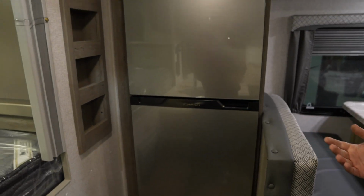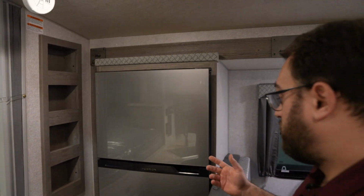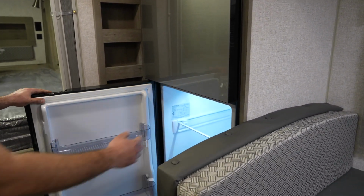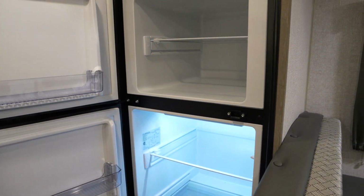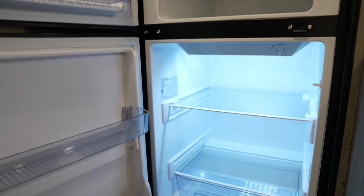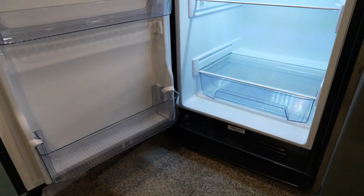Another big change with 2024, along with the upgraded solar, you're also going to have a 12-volt refrigerator. So that's going to give you a lot more room. It's going to be a much larger refrigerator. And it's also going to cool a lot quicker. It's going to be totally cold in about an hour or two.